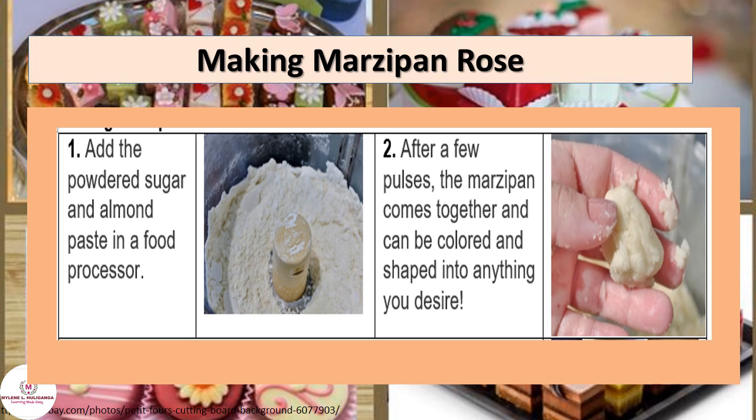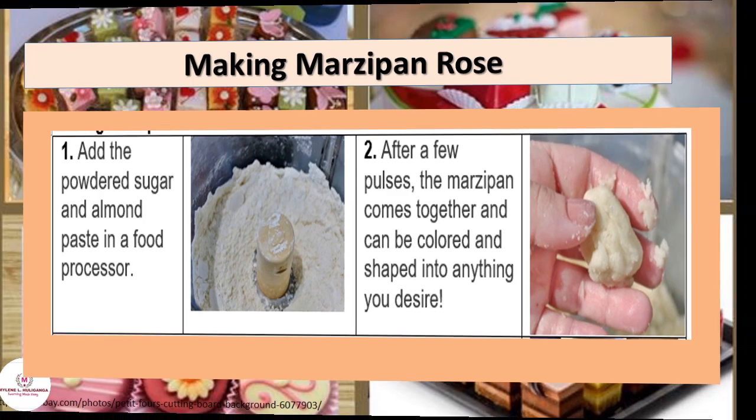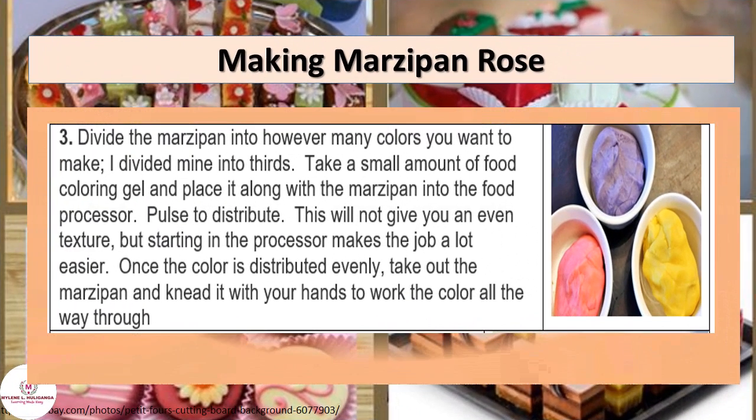Here is an example of making a marzipan rose. First, add the powdered sugar and almond paste to a food processor. After a few pulses, the marzipan comes together and can be colored and shaped to anything you desire. Then, divide the marzipan into however many colors you want to make. This one is divided into 3.